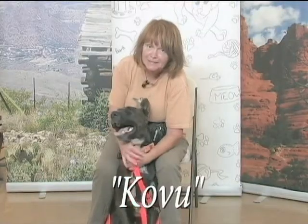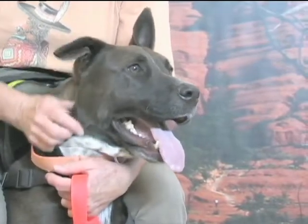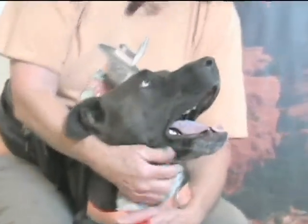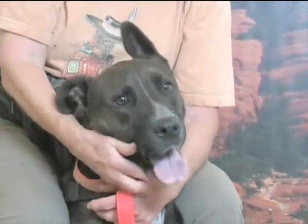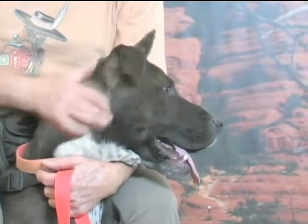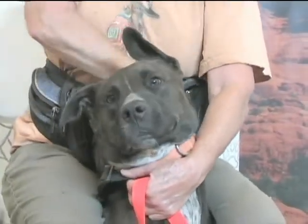This stunning, handsome boy is named Kovu. He came to us in January of 2013, and he's a Staffordshire Terrier mix, and he loves people, and he is the funnest dog in the world because he loves to play ball. You throw balls, and he's the Energizer Bunny. He'll go after the balls, bring them back to you, go after the balls, bring them back to you, and he really does love to be with people.